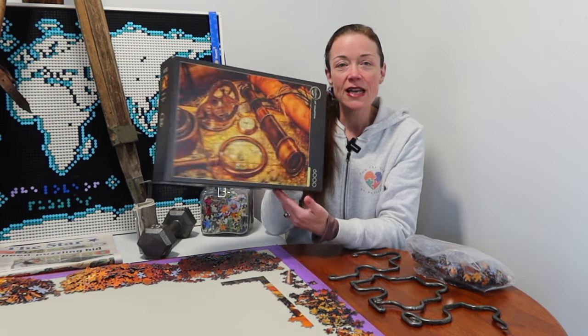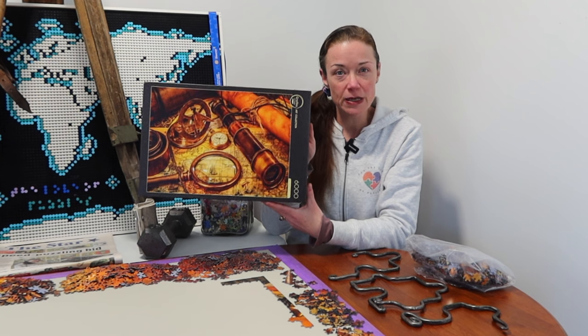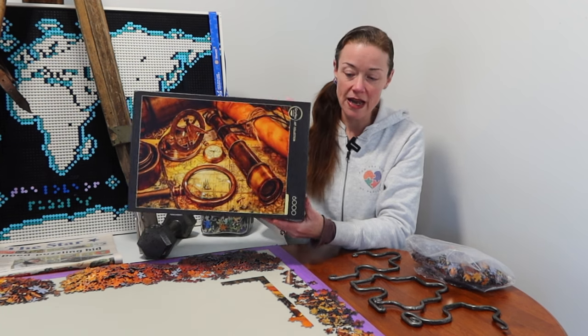For the image, it's a bit small for a 6,000 piece jigsaw puzzle. I wish it would have come with a poster.